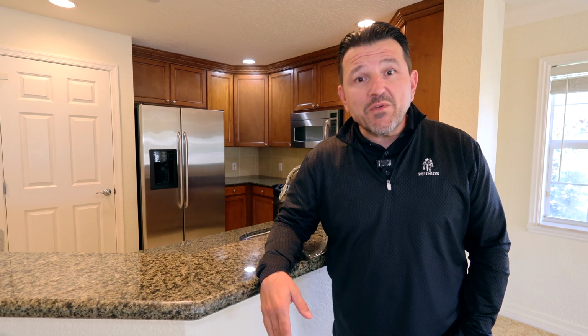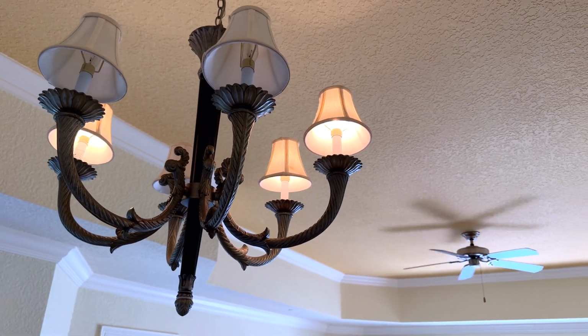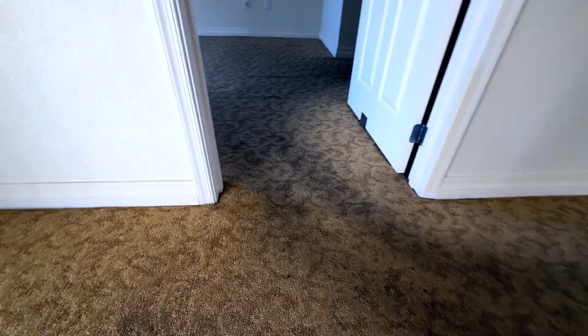When you buy an investment property, you have to think like an investor. Remember, put on those rental goggles, and you have to be able to look past certain things. Fixtures, they might not be the latest and greatest. Maybe there's stains in the rug. Maybe the place needs a paint job, but all that stuff can be corrected. And it is absolutely amazing what you can turn these properties into.